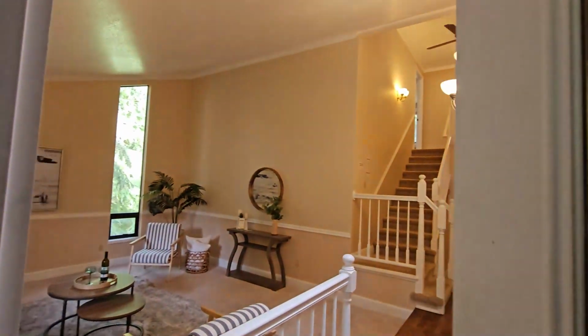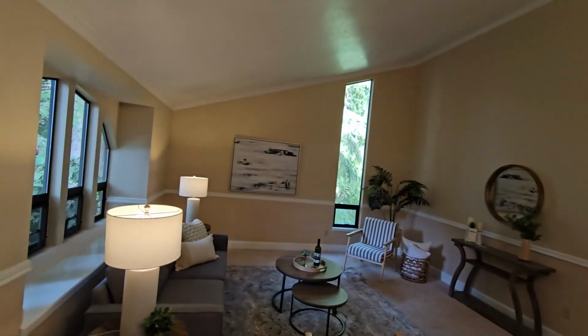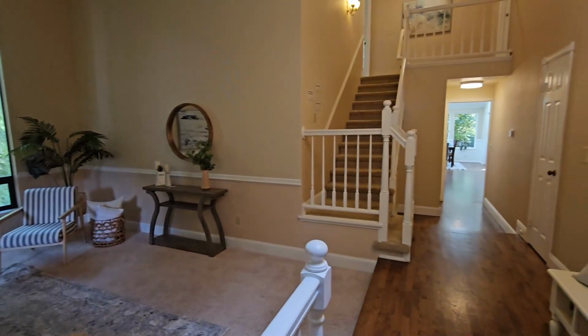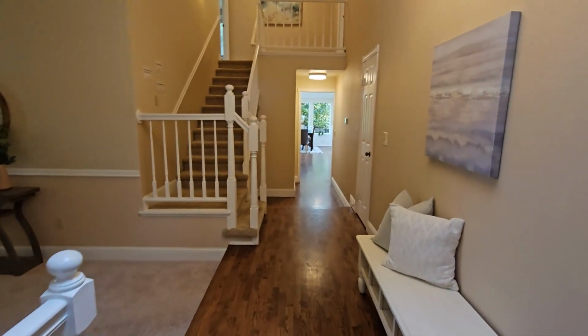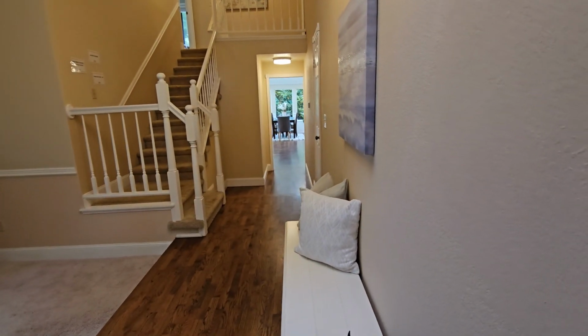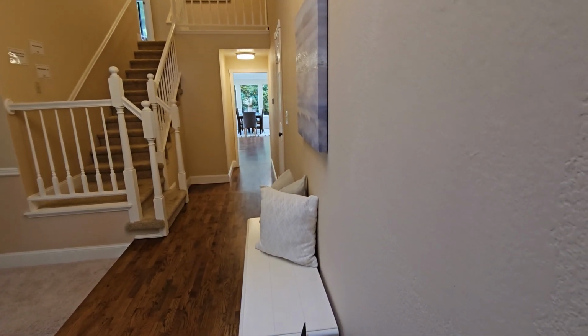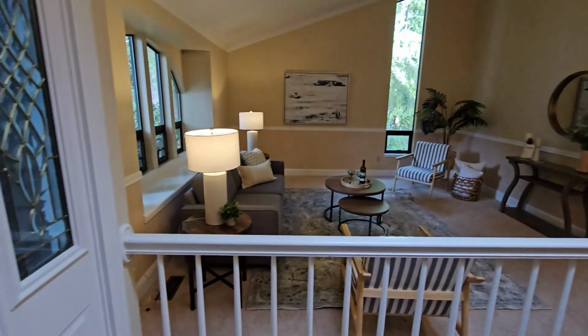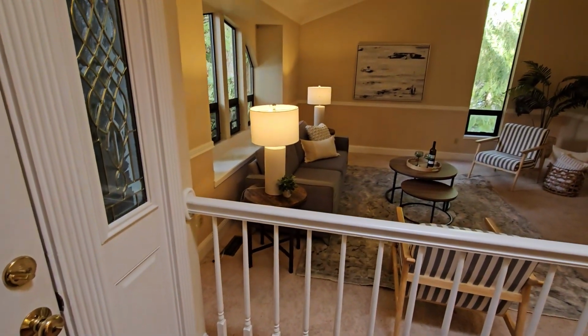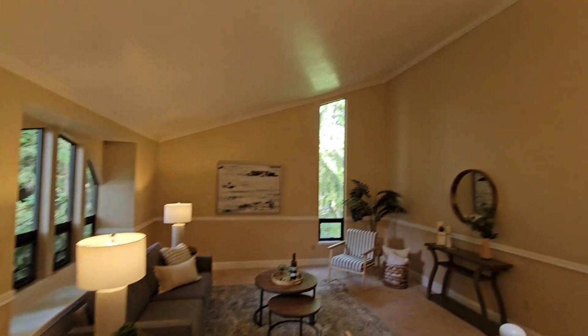Now walking into the interior of the home. Notice the vaulted ceilings here. I love the natural light that comes through here. This is natural hardwood that's below us right here. This house is definitely interesting with how that banister is up there. I think it's a really cool design where you can look out from below when you are up on the second story.